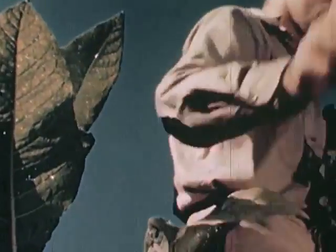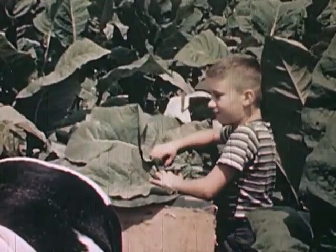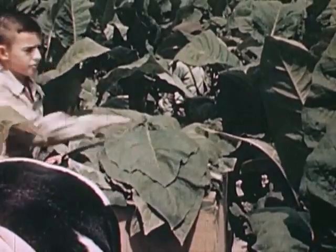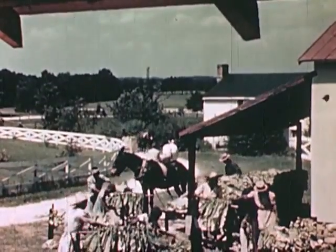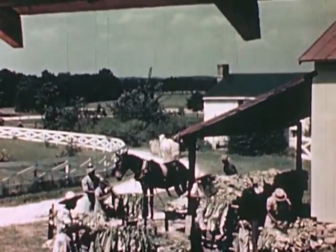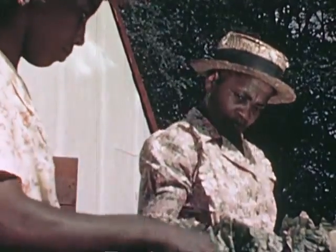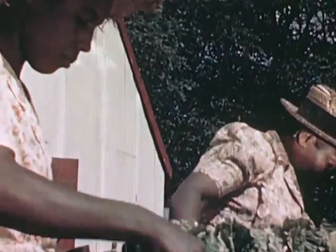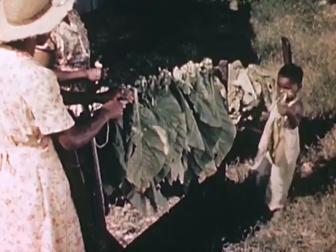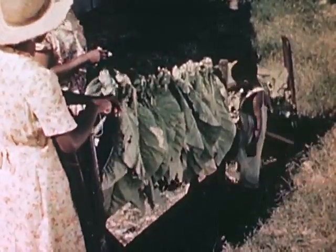The magnitude of this task can be appreciated when you figure that there will be about 7,800 tobacco plants to each acre and about 20 leaves to be picked from each plant. Thus, only 10 acres of tobacco mean about 1.5 million leaves to be picked and handled separately, and handled not just once, but several times over. The first handling is to string the leaves on long sticks to get them ready for the curing barn.